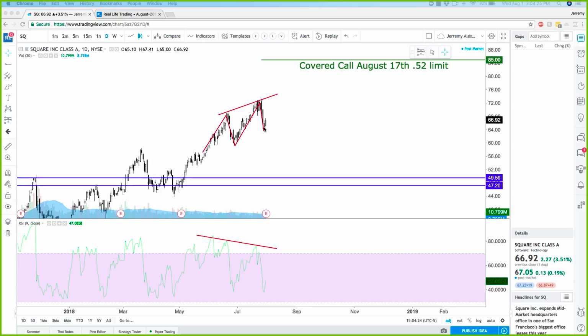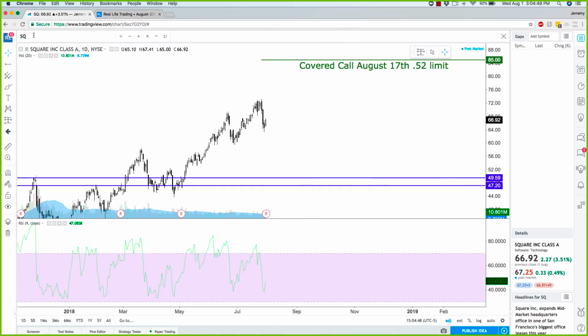All I'm saying is if you have shares, just put into your plan, maybe we rest here, just so that if it happens, you're going to be okay with it. But this 85 covered call expiring in August, that's a really comfortable one. I don't think we get up there. If you have at least 100 shares, you could consider doing that. That likely expires worthless, or we're able to buy back, and then we'll be able to do like a September 85 or 90, or maybe even October for a little bit longer. But that's kind of my thoughts on Square.